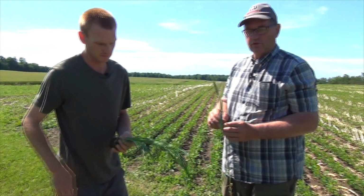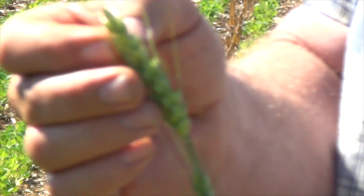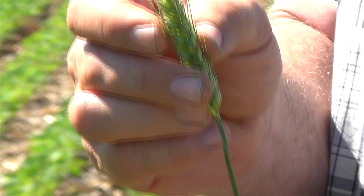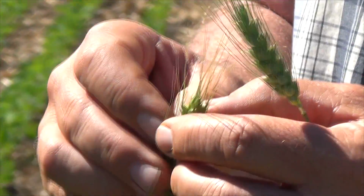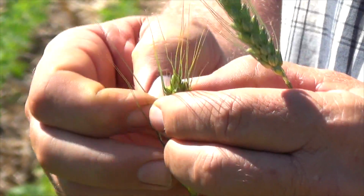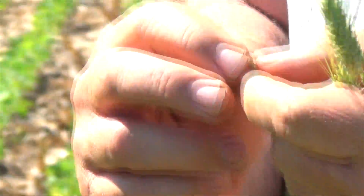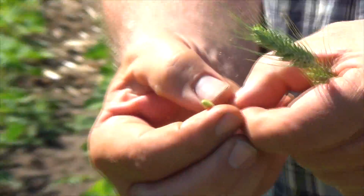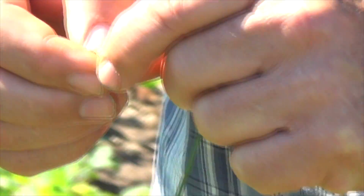So this is a more mature wheat plant. So every one of these became a seed. How long has it been since it's headed? 3 weeks? Yep. So this head came out maybe 3 weeks ago, and already we can see the seed we saw before is starting now. I can open this and it's very green because it's still filling.